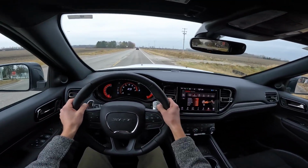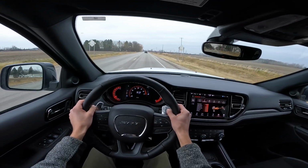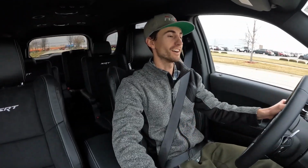With that said, in sport mode, there is so much drama to even short shifting. That is so cool. All right, so my honest thoughts.